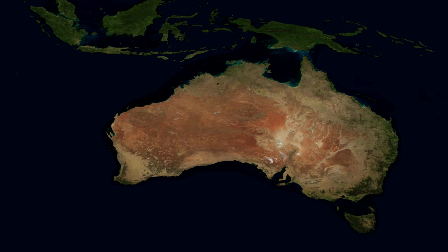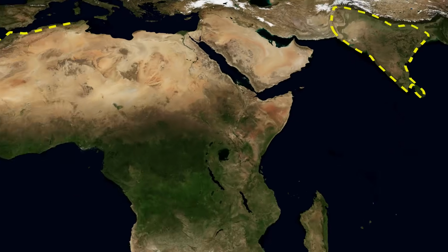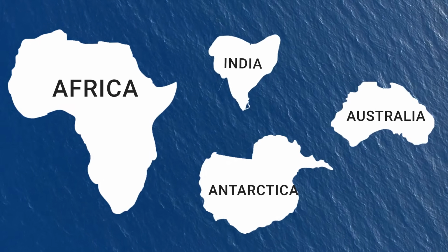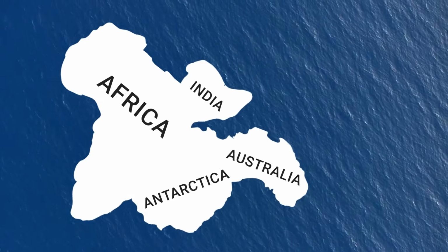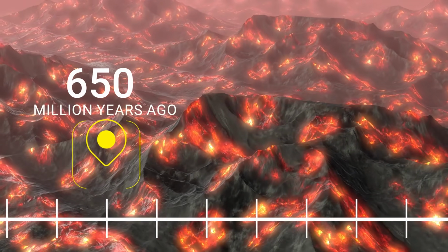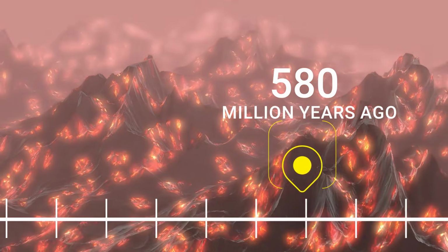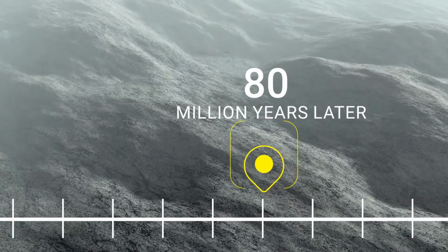But how did they find out that the supercontinent included Australia, India, and Africa? Zirconia from those Antarctic rocks turned out to be very similar to zirconium from those countries. That is, a long time ago, these three continents were together. So, the Gamburtsev Mountains began to grow about 650 million years ago. About 580 million years ago, they reached the height of the Himalayas, and 80 million years later, they experienced the melting of the Earth's crust.